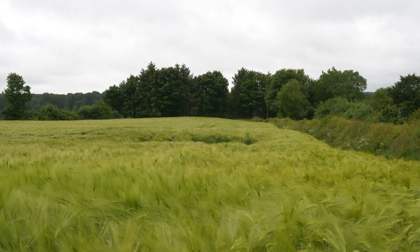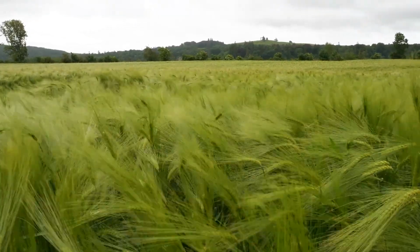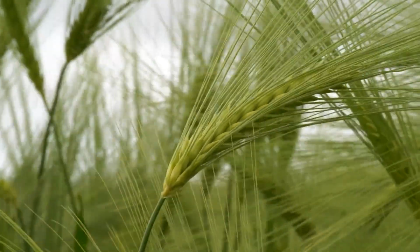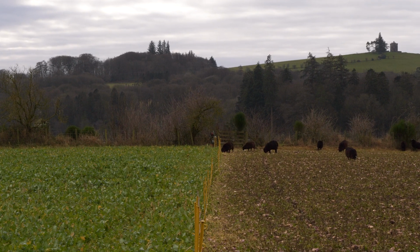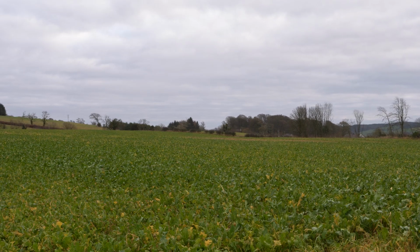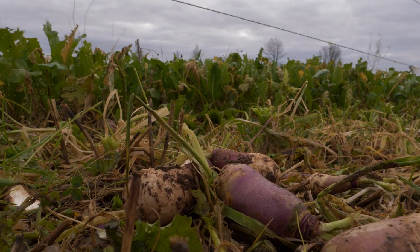So this field, I think this was the first field we filmed in. It was winter barley, 6-row winter barley. I sold that as a standing crop to a local dairy farm, so it went off fairly early. That gave us a chance to direct drill a forage brassica mix in. I generally go with stubble turnips, hybrid rape and a bit of kale, so hopefully I've got a balance of plants that if one doesn't do so well, the other one does better.